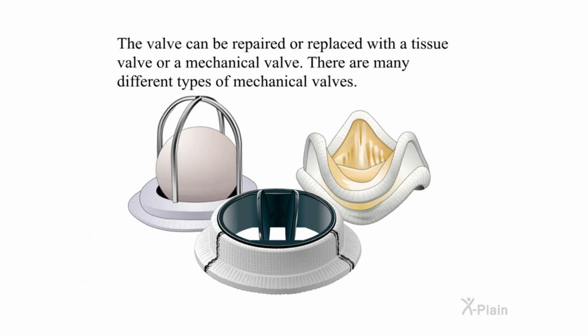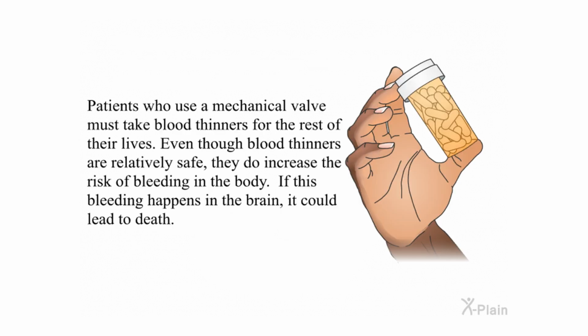Procedure. The valve can be repaired or replaced with a tissue valve or a mechanical valve. There are many different types of mechanical valves. Patients who use a mechanical valve must take blood thinners for the rest of their lives. Even though blood thinners are relatively safe, they do increase the risk of bleeding in the body. If this bleeding happens in the brain, it could lead to death.